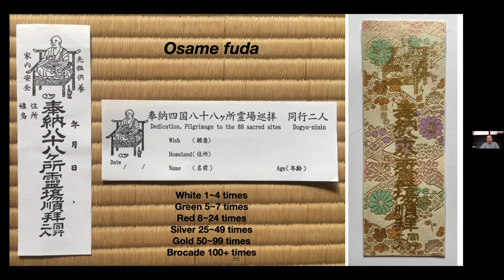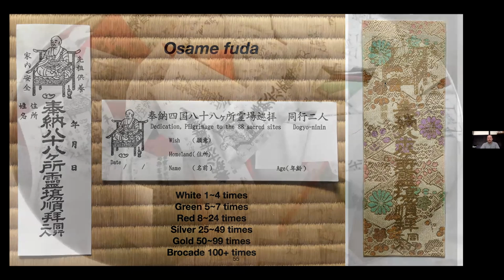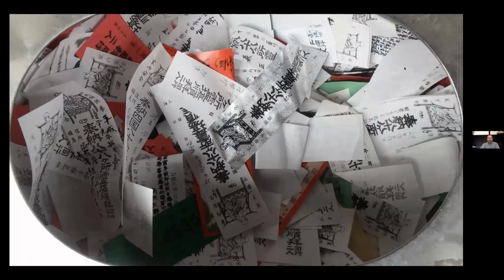And the one on the right was given to me by a gentleman from Hiroshima City who wouldn't tell me the exact number of times he'd undertaken the pilgrimage, but had nonetheless definitely done so at least 100 times. And here's the box you can see outside the temple into which people place these before praying.